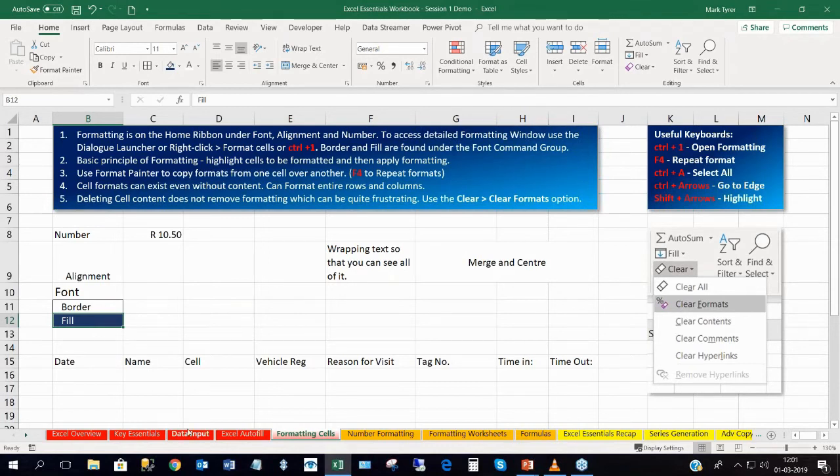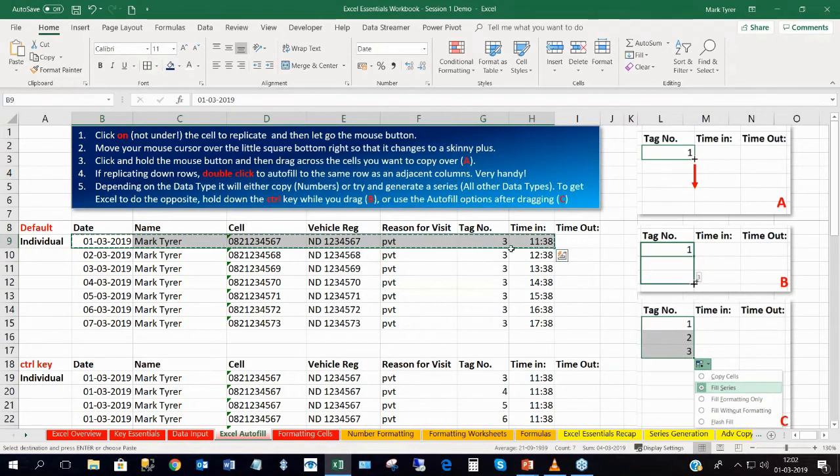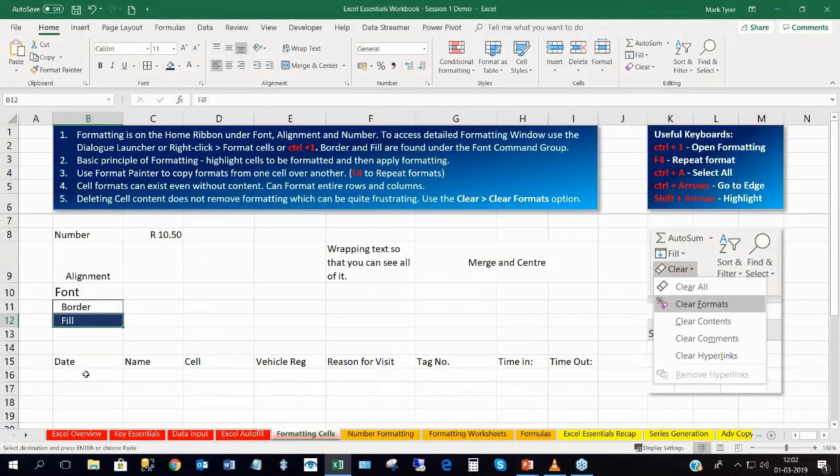We're going to go and refetch our example that we've used, our honesty book entry. So I'm going to select that there from our Excel autofill sheet, copy that, move across to formatting cells, and I'm going to go and paste it in here.